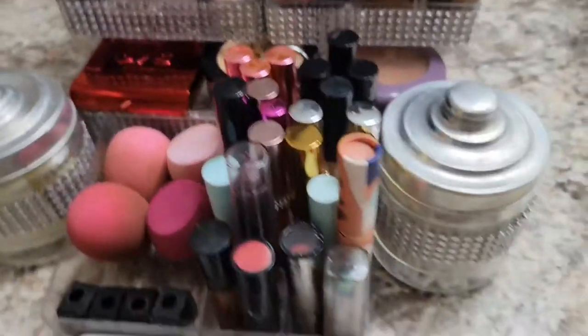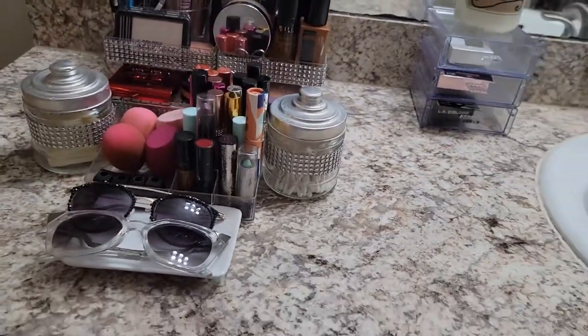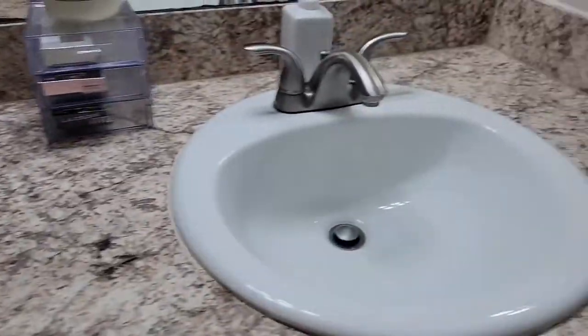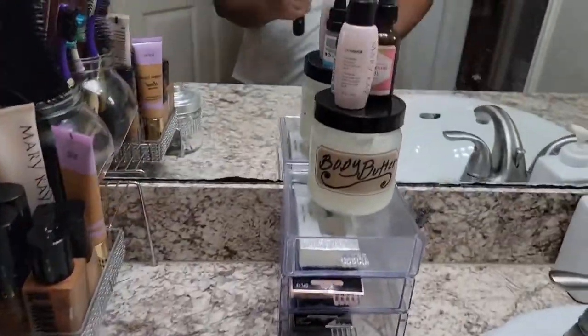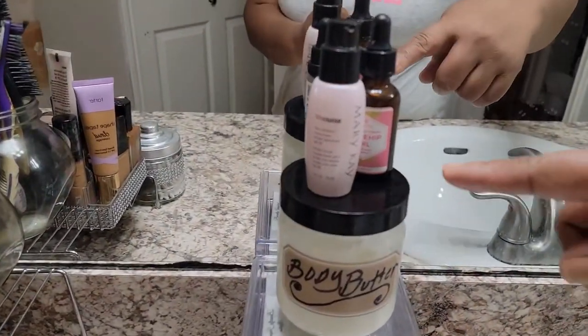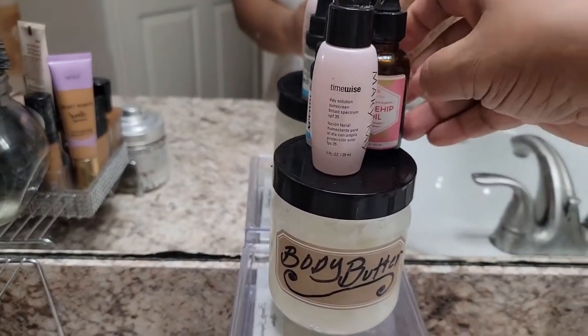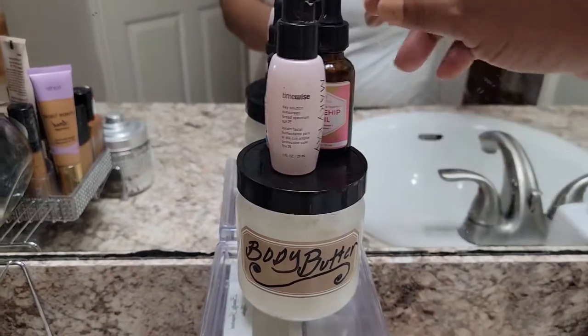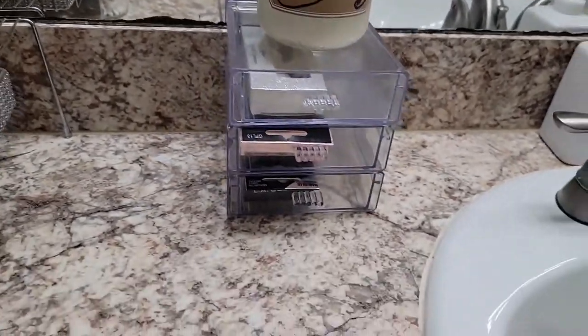Show you how far I got and the results of that. Here we go. So this is what I came up with. So what I did is I just took the products that I use, my sunscreen, oils, my serum, my rose hip oil, put it here with my body butter.